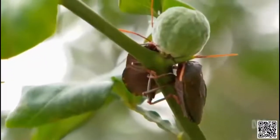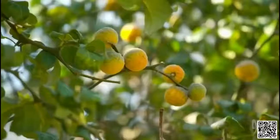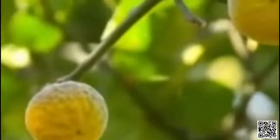But there we go. If it gets too much trouble, then you've got to resort to the old-fashioned method of just thank you for coming. Good night, Irene. Hopefully all the adult stink bugs have been taken off this tree. If not, we can come back and check a bit later on.